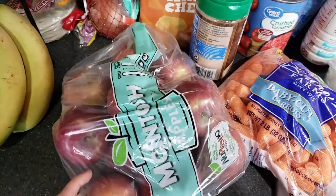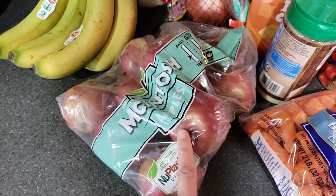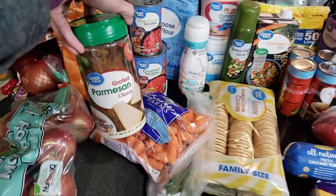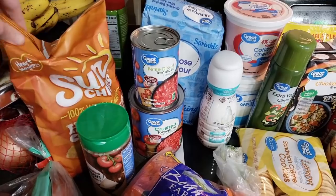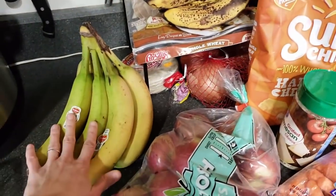I also got a 3-pound bag of Macintosh apples, actually. I usually get the Gala apples, but they were completely out at Walmart. Then some grated Parmesan, and then lastly some Sun Chips for Allison as well, and then actually some bananas.